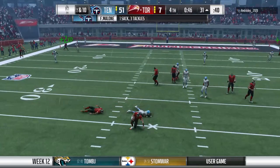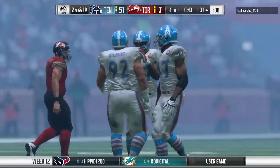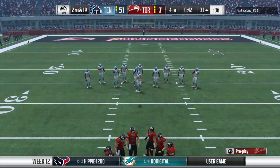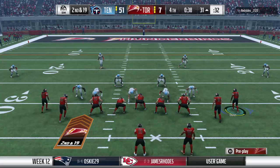And no escaping this time as he'll go down. They got him for a sack. Exactly what they were looking for. They've been giving up yardage. They've been letting them drive right downfield. But they got a sack right there. How about that for a little bit of revenge?